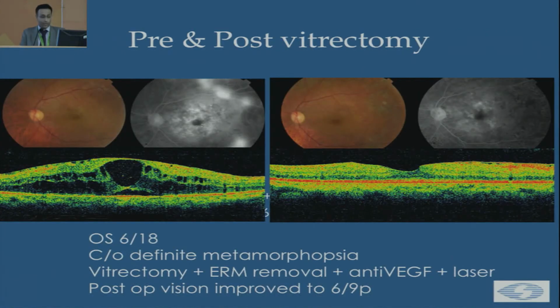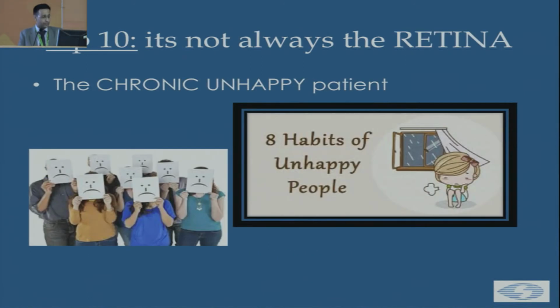This is one of our patients who in fact did quite well, had an ERM. So we did a vitrectomy, ERM removal, and also, importantly, we combined an anti-VEGF. So we can combine anti-VEGF or Ozurdex on table for such patients. Combination therapy works well and they do well. My last tip: it's not always the retina.